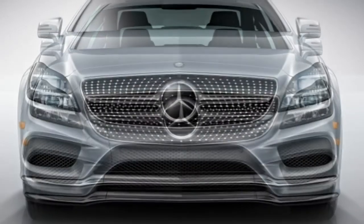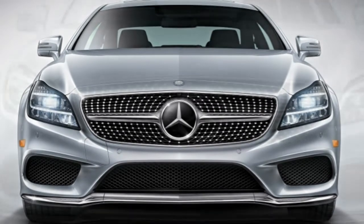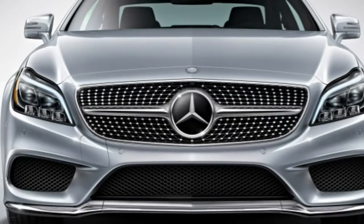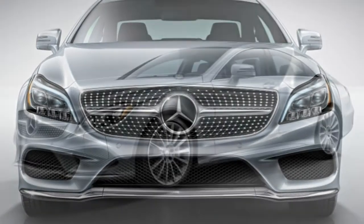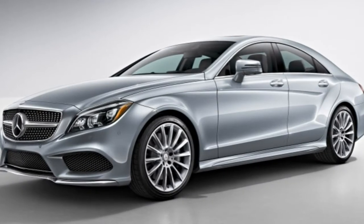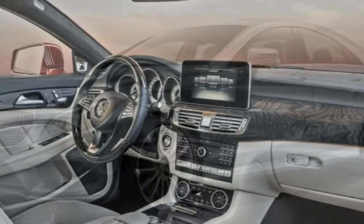The driver assistance package adds adaptive cruise control with stop-and-go functionality and steering assist, an enhanced blind spot warning and intervention system, rear cross-traffic alert and an enhanced emergency braking system that includes pedestrian detection.